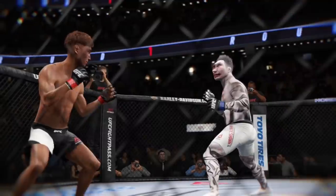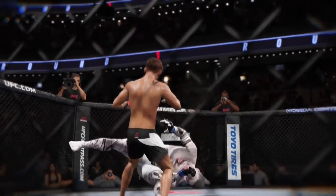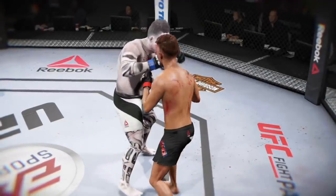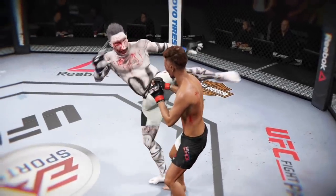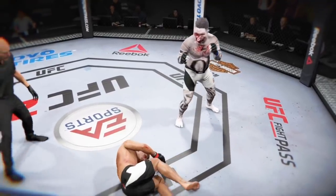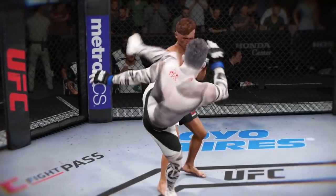Let's take a look at some of the action from this round. Here's a powerful knee that lands and causes the knockdown. Here's a perfectly placed kick that results in a knockdown. And here we see it from a different angle.